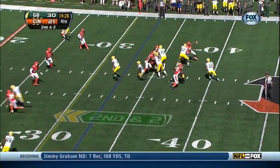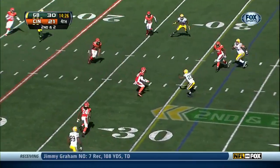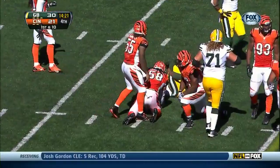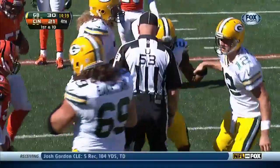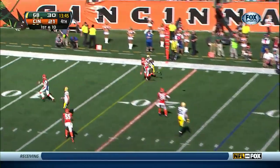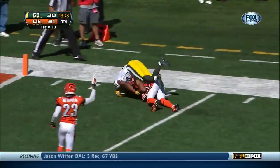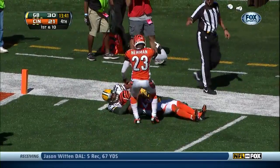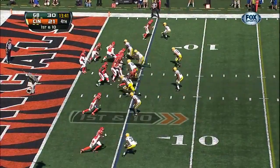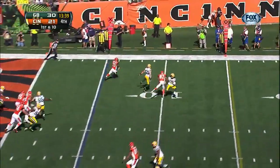Second and two. Rodgers drops it off for Franklin. And the guy who has really impressed here today has a Packer first down. Rodgers has to move him right before the snap. Aaron throws and he's picked off. Streak, which was an NFL record. That's in the books. Hit by Hall.